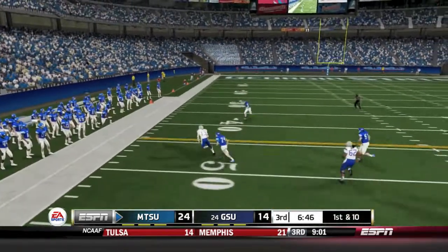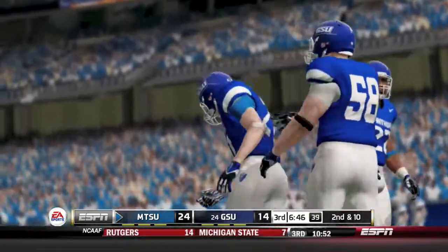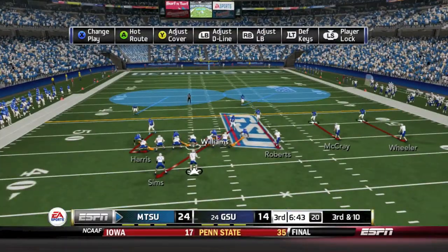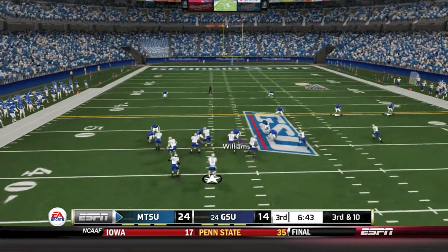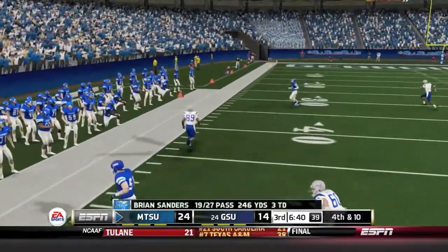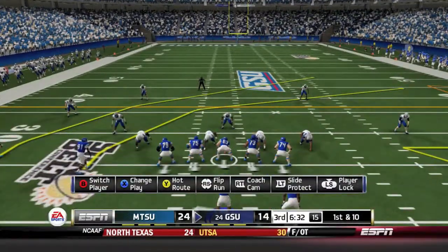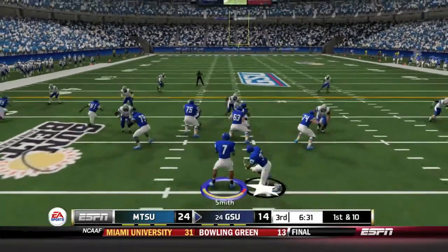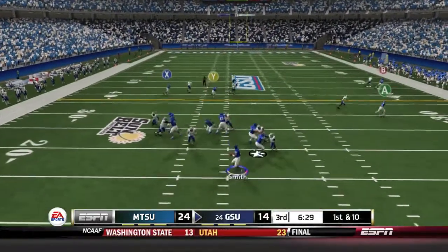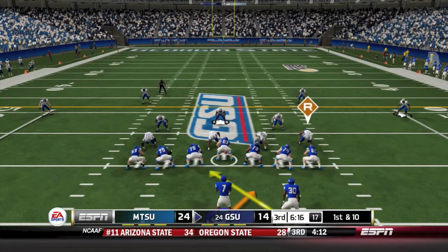Middle Tennessee State takes over here, and a quick throwaway there as Sanders felt the pressure from Williams, as they have good field position here to start their drive. 3rd and 10 now, trying to continue this drive, and this pass is off the mark, incomplete, and Sanders, so efficient in that first half, misses his first 2 passes here in the second half. Smith and the Panthers take over here, and this catch by David Bailey is good for 15 yards and a 1st down.